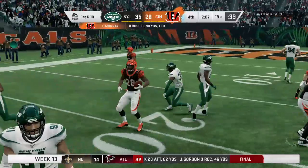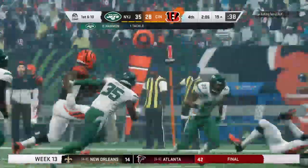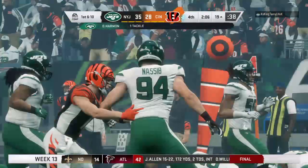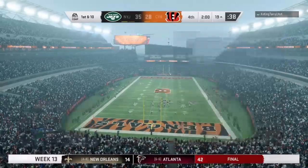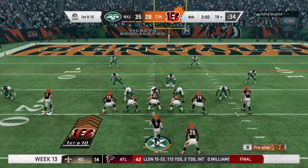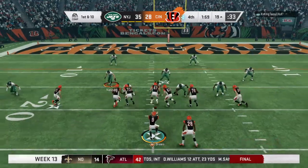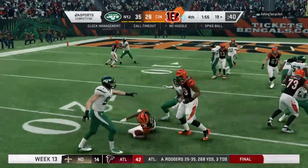And inside the 20 before he's brought down. It's a gain of 13, and the Bengals have a first down. Fourth quarter, down to the final 2 minutes, and we've got a one-score game. So the Bengals in possession of the football here as we get you reset. They come up on a 1st and 10, desperately needing a score here on what could be their final drive.